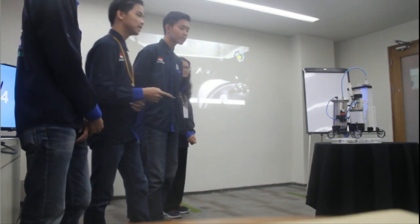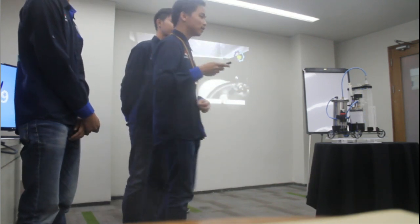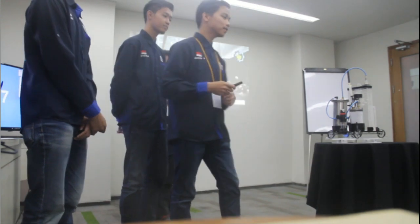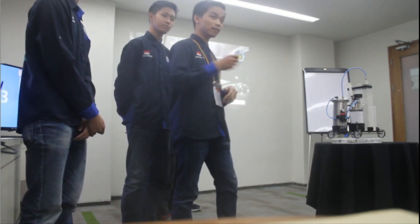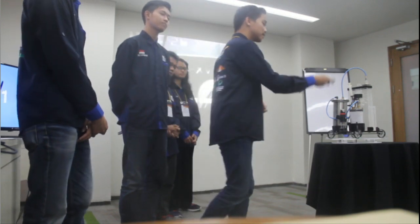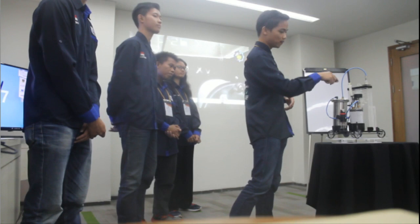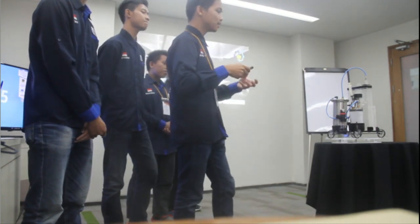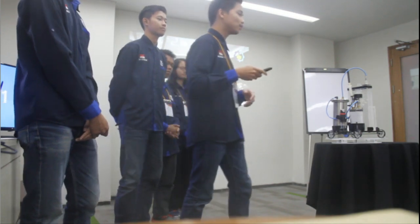So actually, we have run this car so many times. The material is accurate, but we make it thicker. With that thickness, we can ensure that it's safe and it won't be broken.